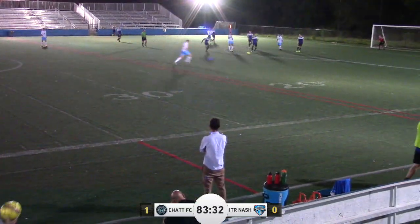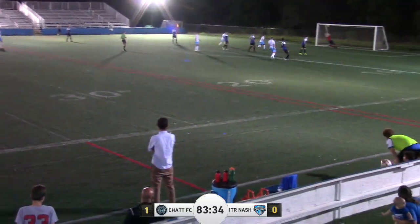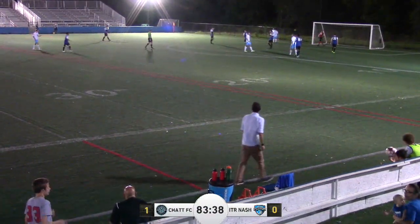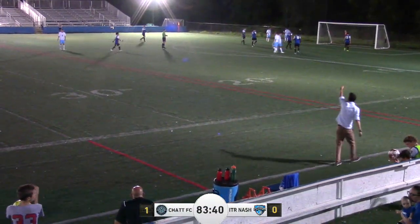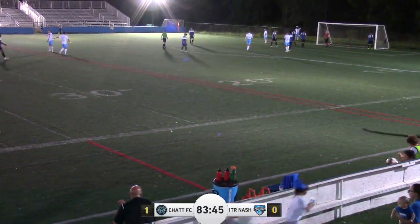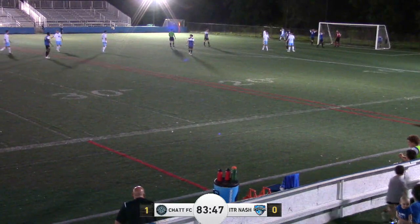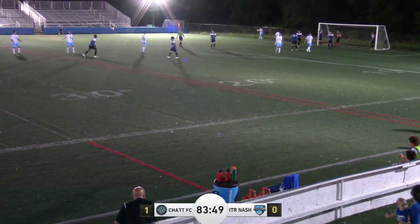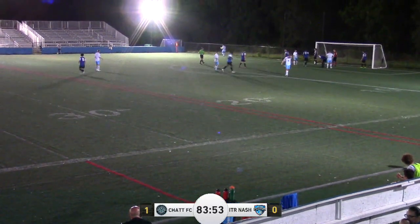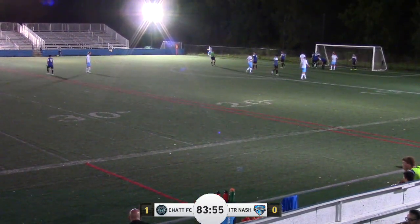Top of the box for Charlie Clark. Lays it off for Bouquet. A one-time shot. Another absolute laser from a Chattanooga midfielder, but very well saved by Stephen Lunny. Yeah, that was a very, very good save. And a very, very good shot running onto the ball there by Bouquet. He almost found that top corner, and if he would have, I'm sure he would have been absolutely ecstatic with that finish, as would the Chattanooga fans here.